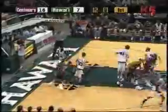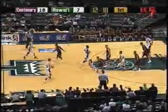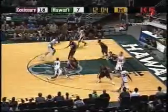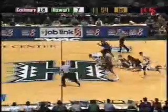Boy, you can see him get up off the floor. Boy, and he just hangs. He goes up there and thinks about his homework. Has some thoughts, then releases a shot. 18-7 Centenary. Man tries to drive inside. Now he loses it. Bodies all over the place.